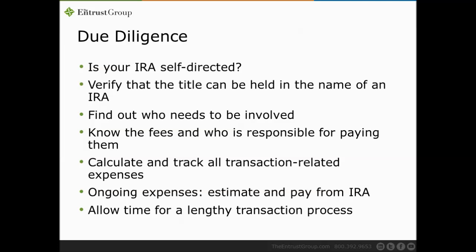So you want to make sure that you're aware of whatever fees you're going to incur so that you don't use all the money in your retirement account to buy the property and don't have anything left over to pay the fees. Same with ongoing expenses. They have to be paid from the IRA.